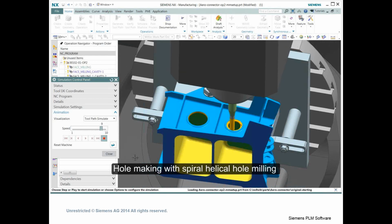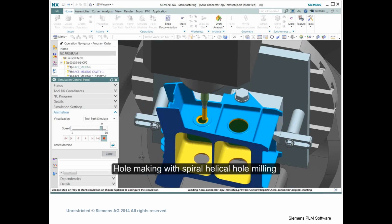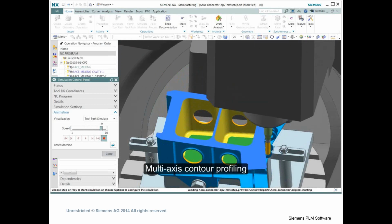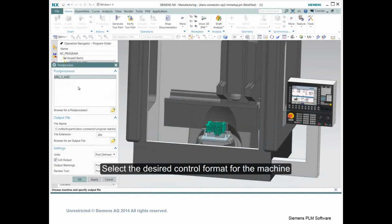rotating and repositioning to do the second one with our spiral helical hole milling. Hole milling continues on the rest of our part, completing it until we do our outside contour with multi-axis contour profiling. Let's look at how post-processing is done in NX.